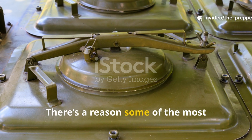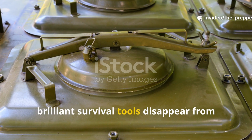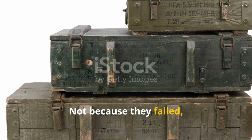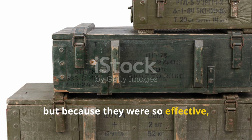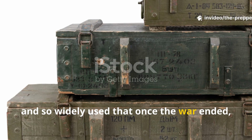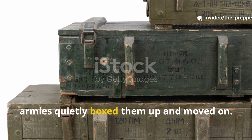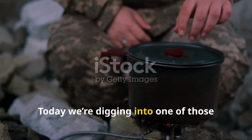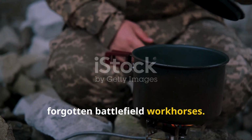There's a reason some of the most brilliant survival tools disappear from public memory. Not because they failed, but because they were so effective, so brutally simple, and so widely used that once the war ended, armies quietly boxed them up and moved on. Today, we're digging into one of those forgotten battlefield workhorses.